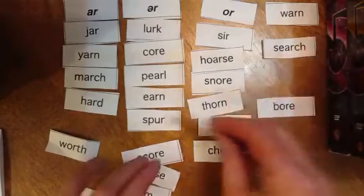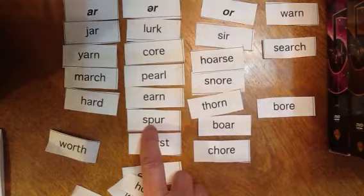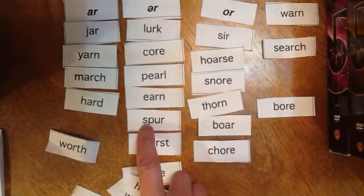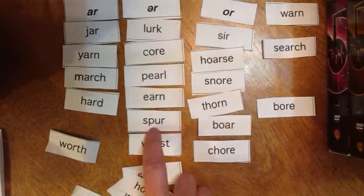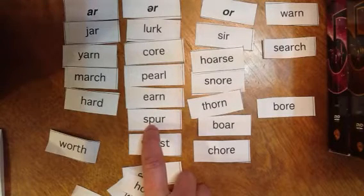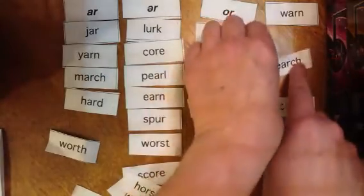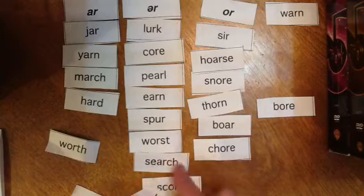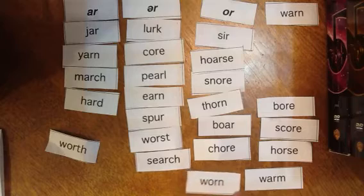Worst. This is to spur, means I could spur you on, which is to encourage you. You could also use a spur if you were riding a horse and you tapped it with the back of your heel, which might have something sharp on it to make the horse move along. So I can spur you on, or you could use a spur on a horse. We have surge, another one. The vowel sound has been changed.